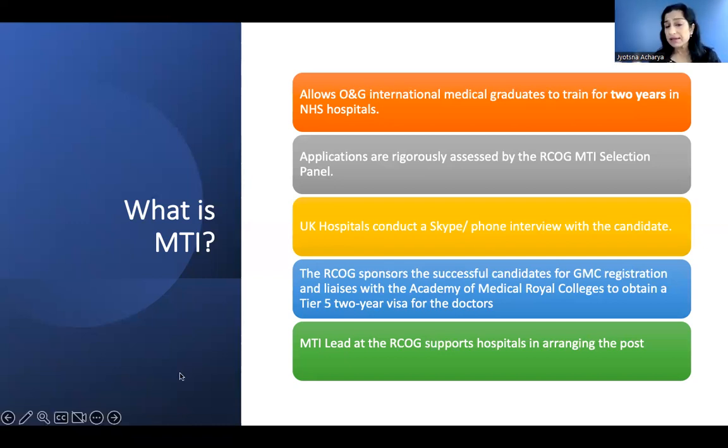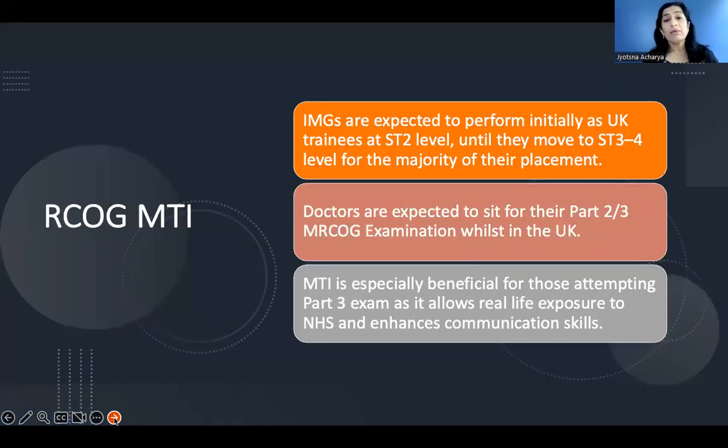MTI leads, like Nazli was saying, Dr. Sanjay Rao and Dr. Hiran Samange, will help with all this. Now, the expectation with these MTI, which is Medical Training Initiative posts, is that you come and work at a junior level and then progress to a senior level as a second on call, sit your MRCOG Part 2 and Part 3 exams, and then go back to Pakistan and work there.